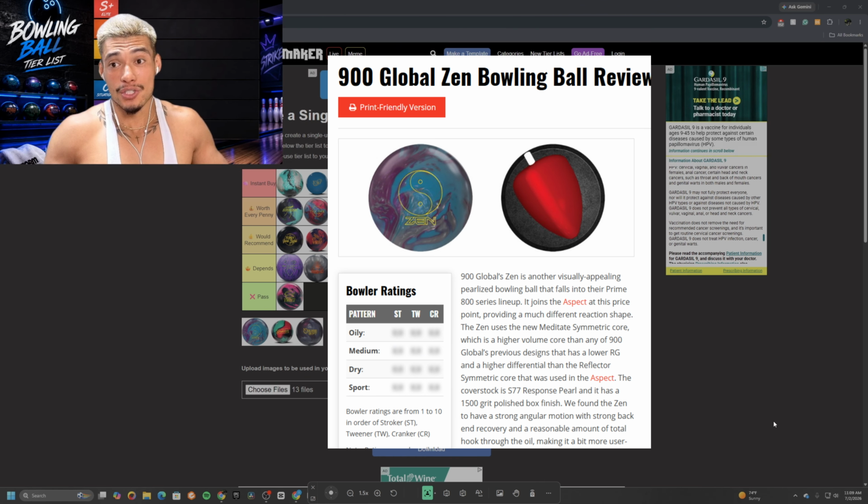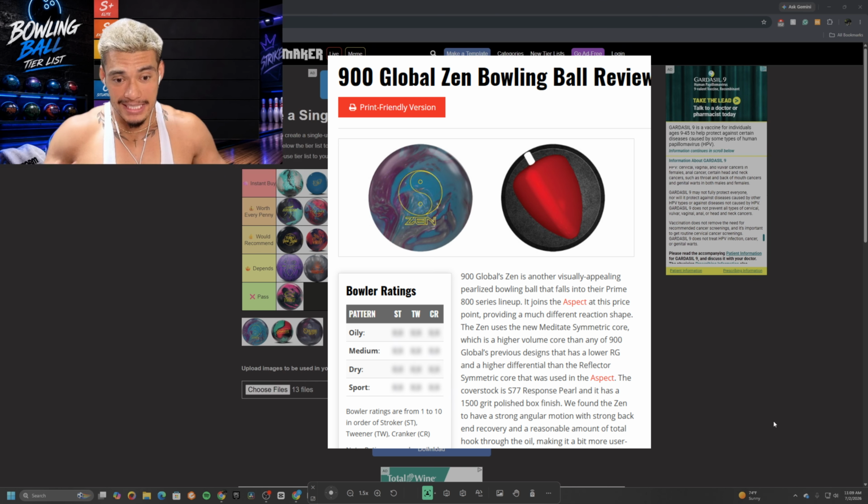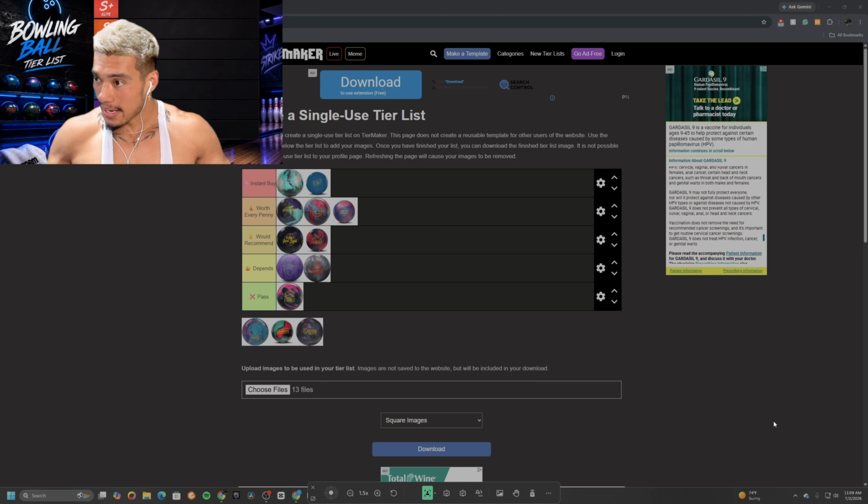Shout out my boy Jesus. Same Tuesday Night League. He gave me this 900 Global OG Zen. I don't know why this is so glazed. I'm not like a nerd like that yet. It has a 0.51 diff, which means that it is gonna have a lot of flare. I do like playing this ball mid lane a lot, and I think I throw this ball fast, a little too fast, so it doesn't really catch friction.